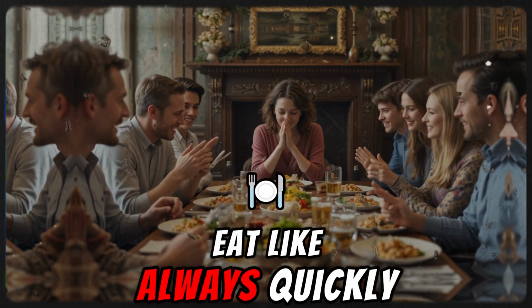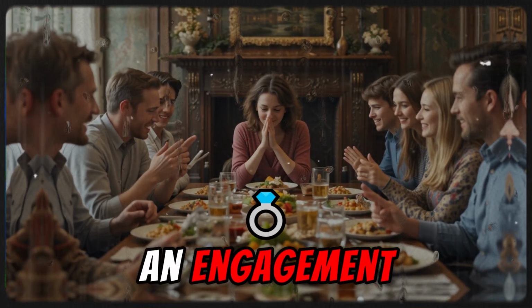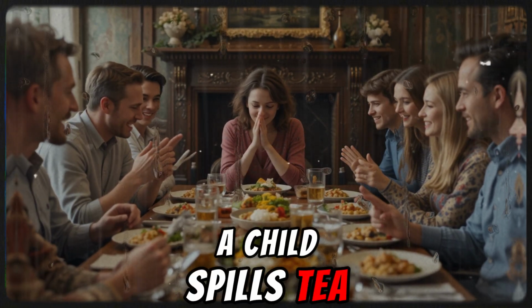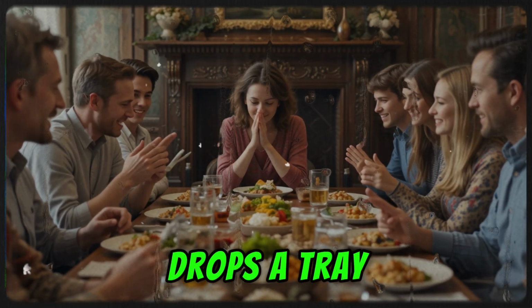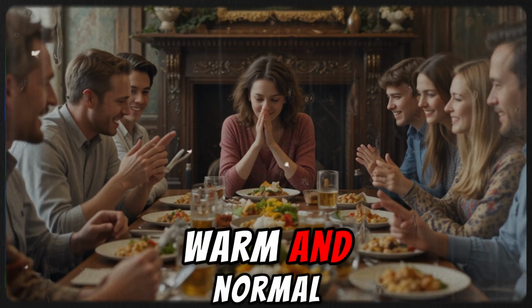People eat, like always, quickly, casually, contentedly. A couple nearby is celebrating an engagement. Someone's uncle is playing harmonica in a corner. A child spills tea and thinks it's hilarious. And across the room, a steward drops a tray, mutters under his breath, and carries on. It's noisy, chaotic, warm, and normal.